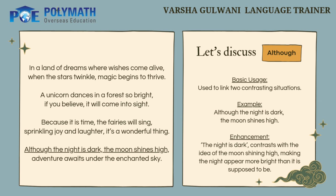Enhancement: in this sentence, "the night is dark" contrasts with the brightness of the moon. It creates a sense of surprise or contrast. Even though the night is supposed to be dark and gloomy, the shining moon changes how it feels. Can you think of your own sentence using "although" to show a contrast between two ideas?